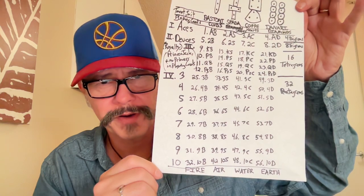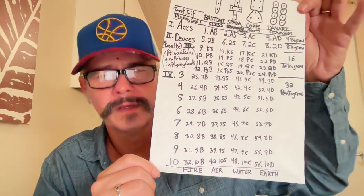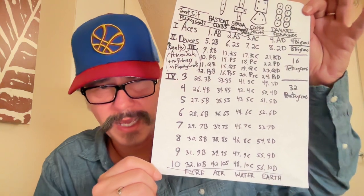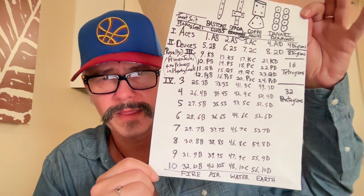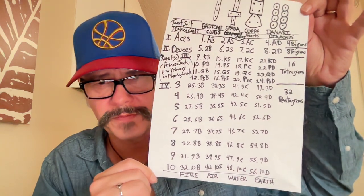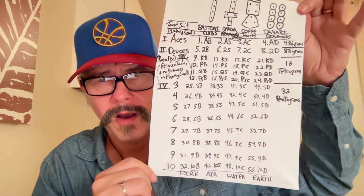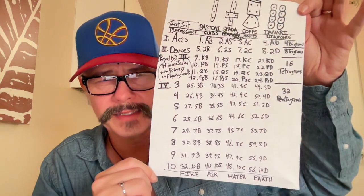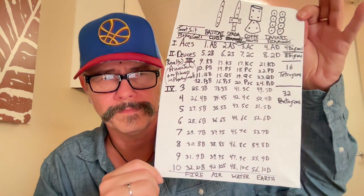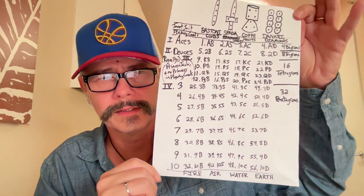So we're moving right along. 33, 34, 35, 36, 37, 38, 39, and 40 are the 3, 4, 5, 6, 7, 8, 9, and 10 of swords. The 41st, 42nd, 43rd, 44th, 45th, 46th, 47th, 48th card of the Minor Arcana are the 3, 4, 5, 6, 7, 8, 9, and 10 of cups. The 49th, 50th, 51st, 52nd, 53rd, 54th, 55th, and 56th card of the Minor Arcana are the 3, 4, 5, 6, 7, 8, 9, and 10 of coins. The last card of the Minor Arcana is the Ten of Coins. The first card of the Minor Arcana is the Ace of Wands.